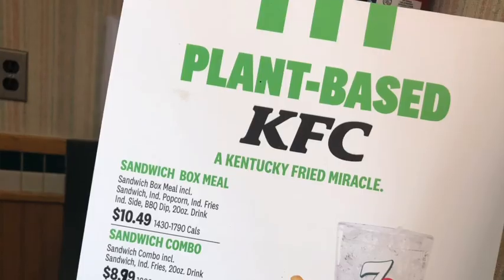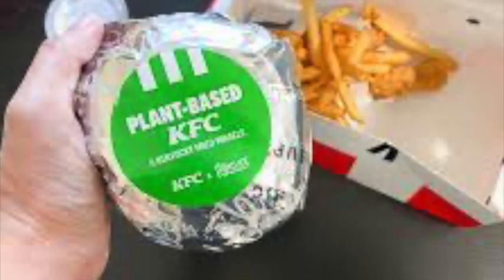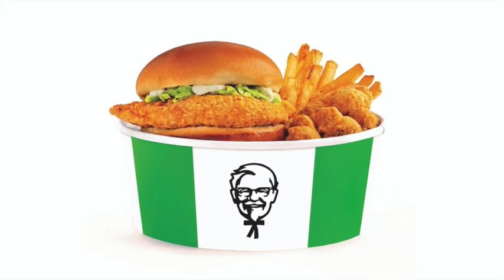My favorite fast food chain right now that's offering something vegan is KFC of all places. All the staff is wearing plant-based shirts and offering all these vegan options. Really impressed.